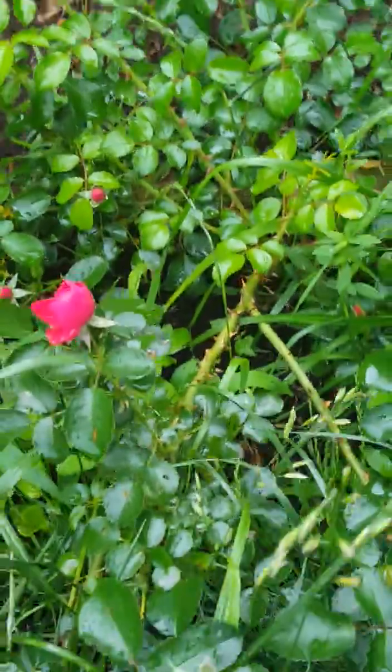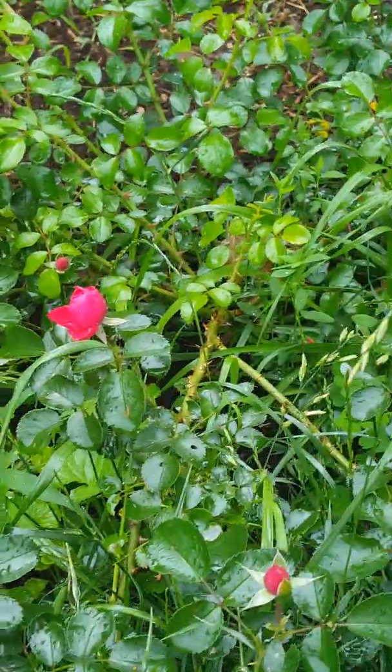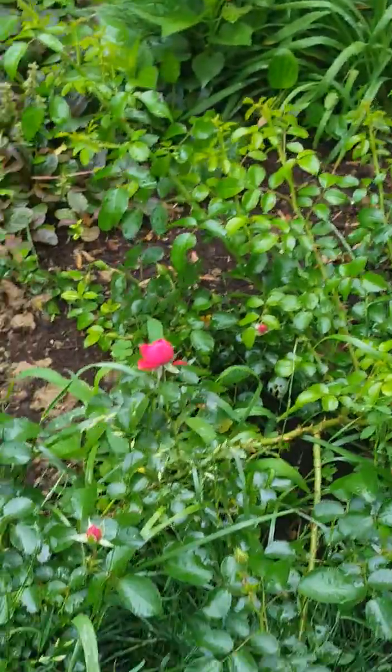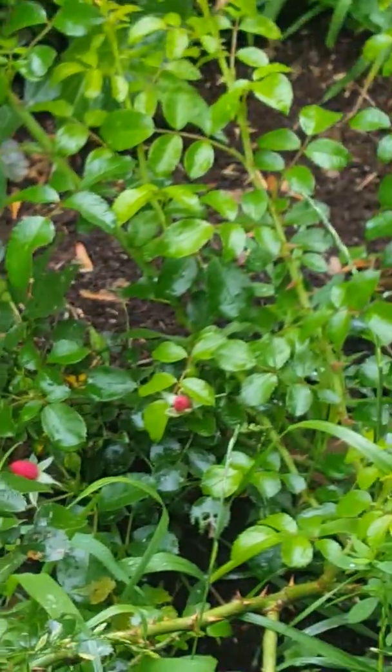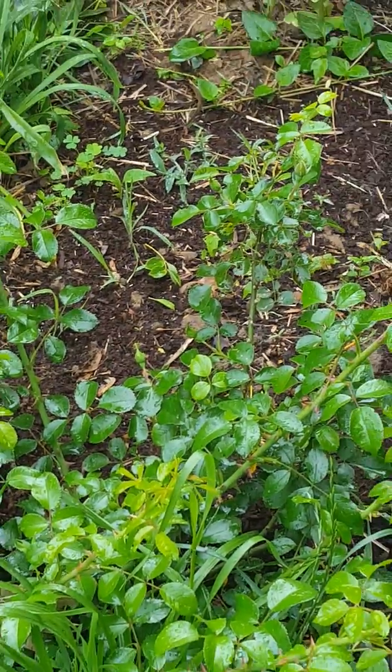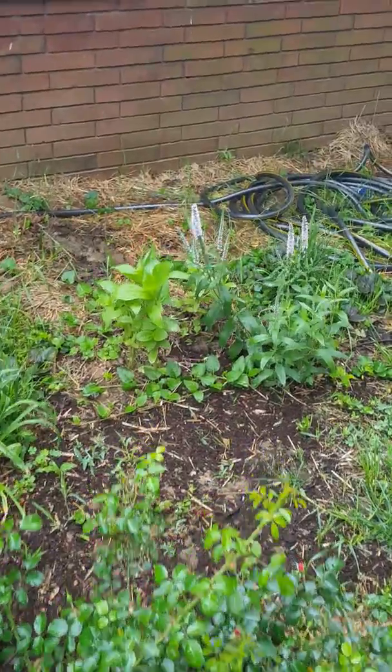And this is a rose that I had in a planter, but it was kind of getting too big for the planter. So I replanted it here. It's starting to bloom. And of course I can't remember the name of it. Another clump of Speedwell.